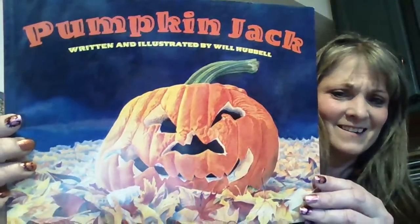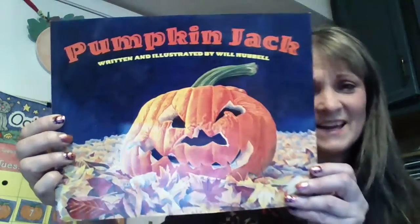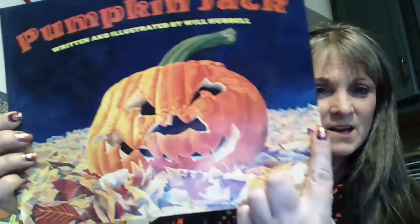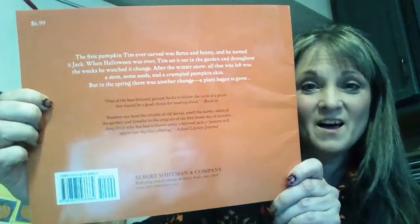Look at that. It doesn't look like the jack-o'-lanterns I like to carve. I wonder why it's shaped that way. I even have a jack-o'-lantern on my finger today. The back cover of the book has a lot of writing. Let's see what the book is all about.